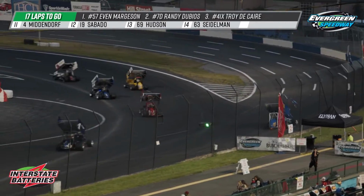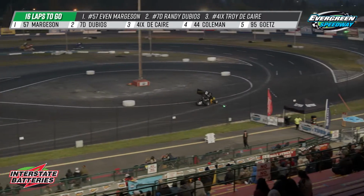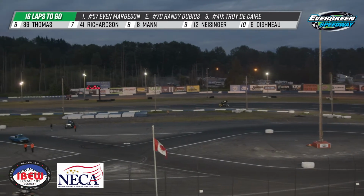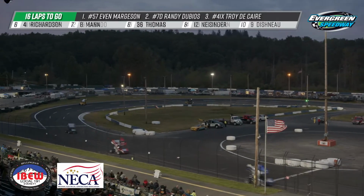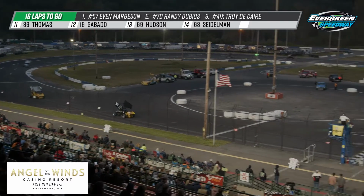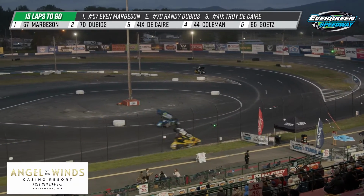You saw Jake Mann in that white car flash by. Tough break. You see the sparks flying, but back up front with our leader still at the 57. Martinson wants to see this race stay green at all costs right now, as he has got a massive advantage over Dubois and DeCare. Watch him coming out of 4, and there's Dubois just getting into turn number 3 at the time. So Martinson picking him up, putting him down, and we're halfway through already.